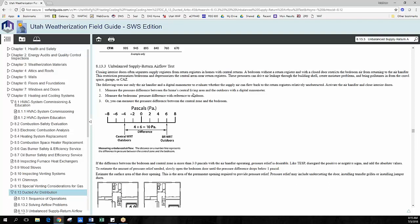Is there any other effects as far as efficiency goes? Does anybody want to mention? Okay, so that's some of the reasons. That's some of our concerns. The next thing I want to ask you guys is how does an unbalanced system or unbalanced airflow affect the air quality in a home, or how can it?